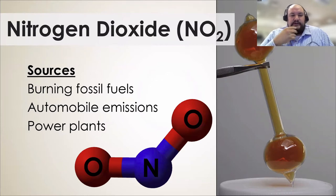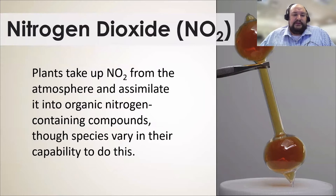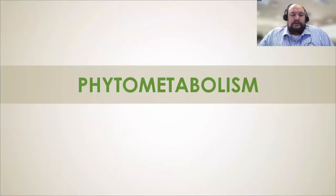Again, we're going to speak specifically about nitrogen dioxide. This can come from burning fossil fuels, automobile emissions, and power plants. Plants take up nitrogen dioxide from the atmosphere. They assimilate it into their organic nitrogen-containing compounds. Species vary in their capability to do this. So this brings us to another way that we can make use of plant processes, and that is phytometabolism.